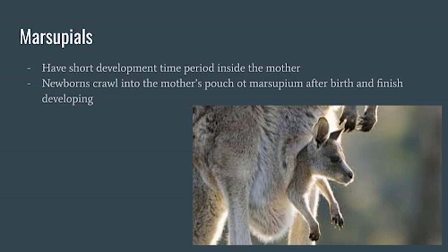Marsupial babies are born premature. If they were humans, they would have to stay in the hospital for several months until their lungs developed. However, this is how marsupials are supposed to be born. This allows them to crawl into their mother's pouch and develop completely.